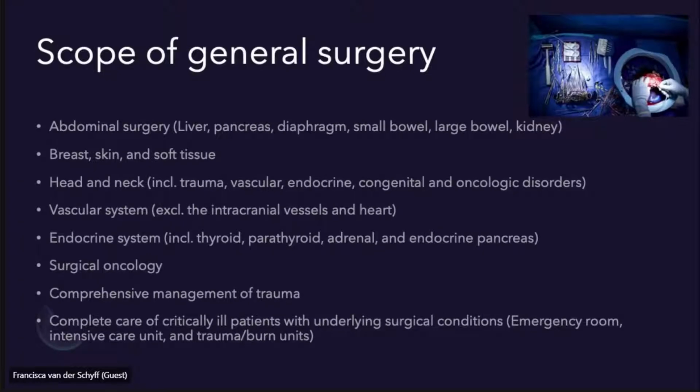So what is the scope of general surgery? It's a very broad field. It's important to remember that in the beginning there were only surgeons and non-surgeons. All the subspecialties developed later on as the field grew so large that you could not possibly have a grasp on every field and people branched off. But general surgery is a broad field.